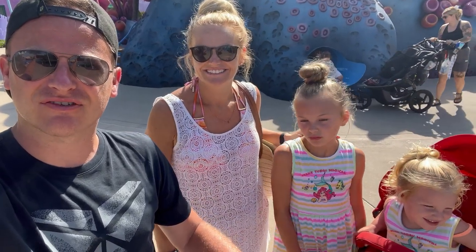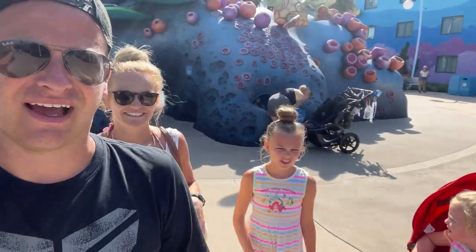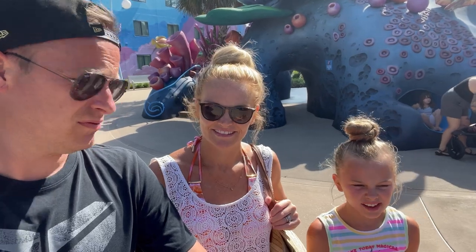A bit of a different scene for us this morning. We're over in Art of Animation, so we're going to have a little walk around in here and spend a bit of time at a pool, the big blue pool.